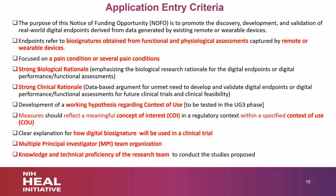Studies that only focus on patient-reported outcomes, observer-reported outcomes, or clinician-reported outcomes, rather than utilizing those data for developing digital endpoints or functional assessments. And natural history studies that aim to understand disease pathology, genetic mechanism, or epigenetic mechanism, but do not include the verification and validation of digital endpoints or functional assessments.